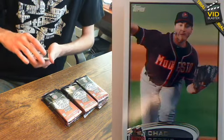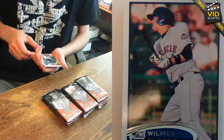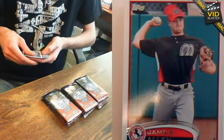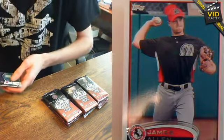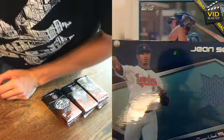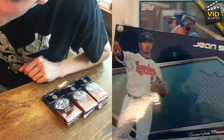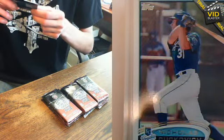All right, Wilmer Flores. Again, I wouldn't know what team this guy plays for. James Allen, Nicholas Kukovic. And drum roll, our hit card is... What does that say? Jean Segura. That name sounds familiar, I think he's playing now. What does it say on the back of the card?